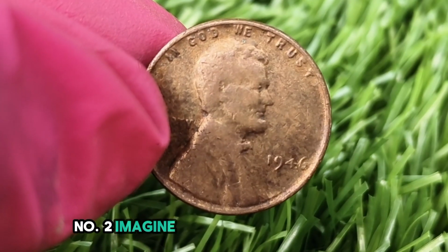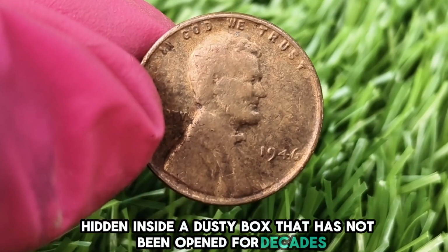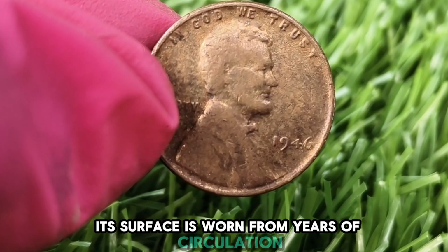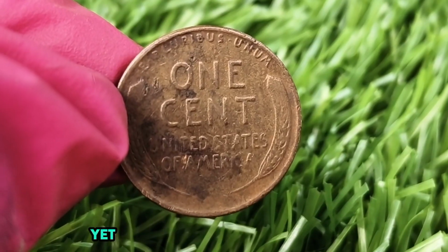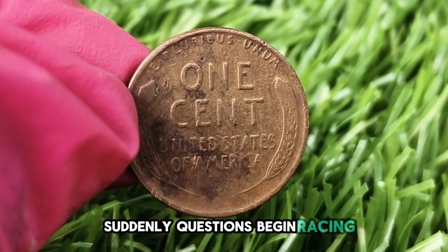Coin number 2. Imagine discovering an old copper penny hidden inside a dusty box that has not been opened for decades. The coin looks ordinary at first glance. Its surface is worn from years of circulation, the details are softened by time, and the copper color has darkened with age. Yet the date catches your attention, 1946. Suddenly, questions begin racing through your mind.